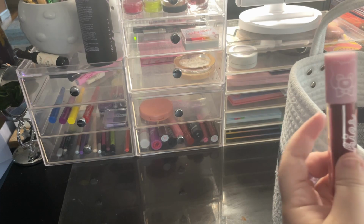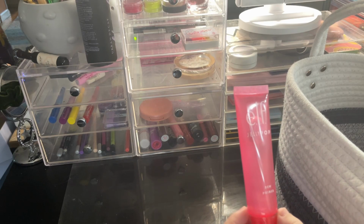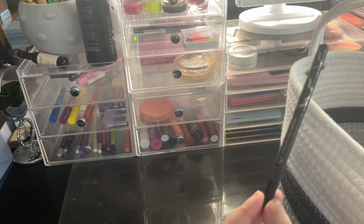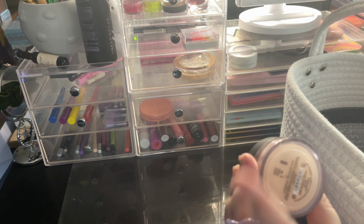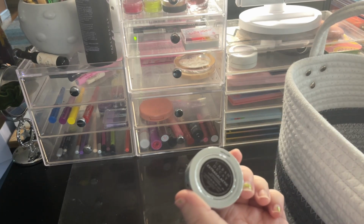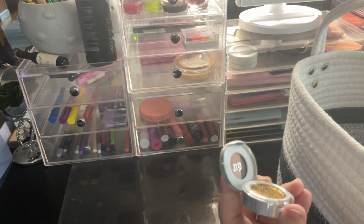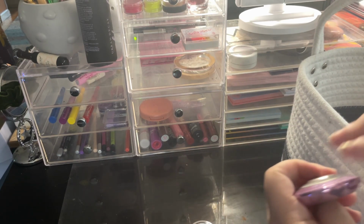Grabbing randomly, I've used the Lime Crime Plushies in Blackberry, really enjoyed it. The e.l.f. Jelly Pop primer, also really enjoyed. The ColourPop eyeliner in Rosetta. I used a mini Bare Minerals Mineral Veil powder in Original. I used an Urban Decay eyeshadow in Extra Galactic. I don't know why I couldn't read that, but these are really pretty. I really like these. Next, I used the Becca highlighter in Rose Quartz.